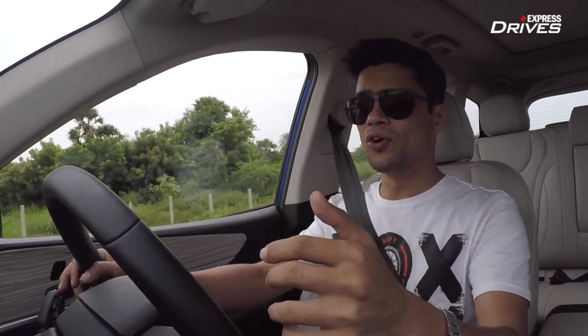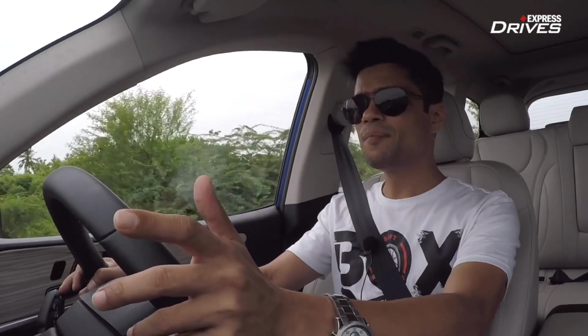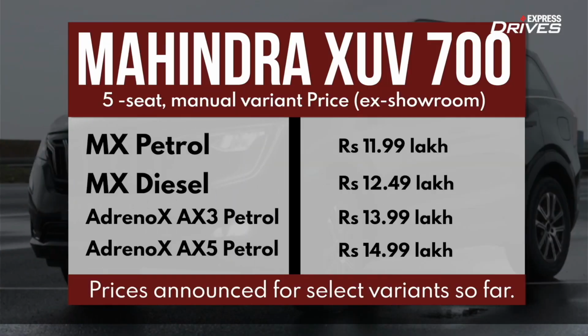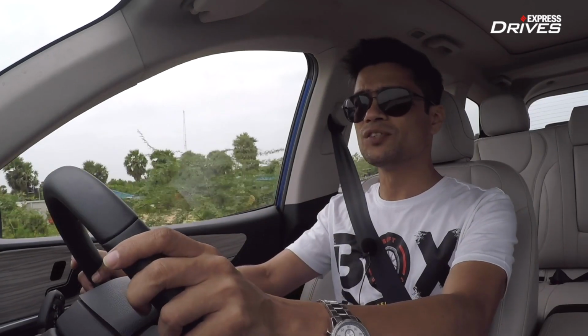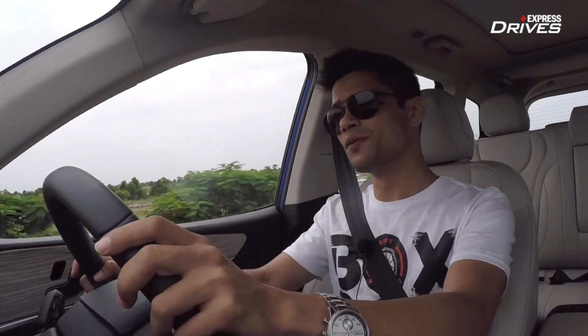Now, this has been launched. Well, you cannot just go ahead and get delivery of one yet, but you can book it for 11.99 lakh starting. And as a starting price, I think that's an absolute shocker for a vehicle of this segment. And the other variants also, the prices that you see on the screen right now, each one of these variants has been priced very aggressively, and each one of them is packed with a smart package of features. The top variants though are yet to be announced in terms of price, and that includes the all-wheel drive versions too.